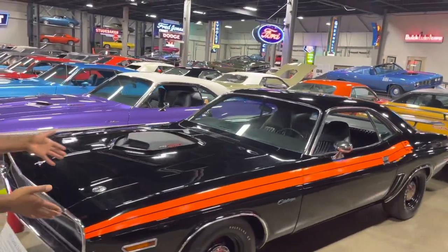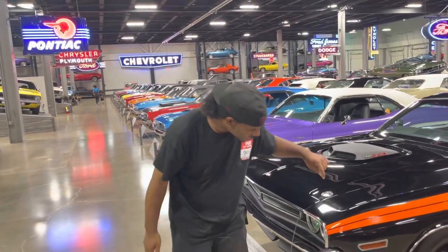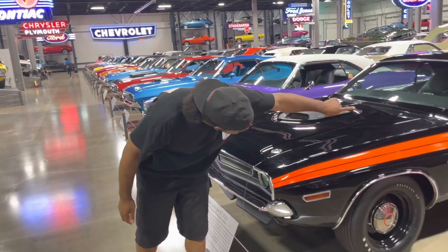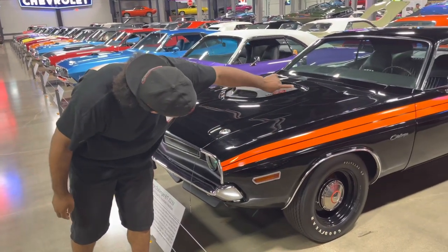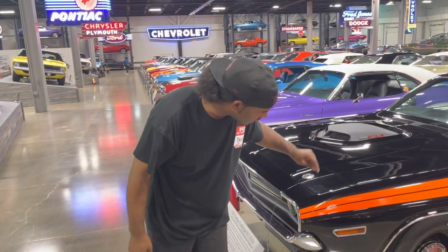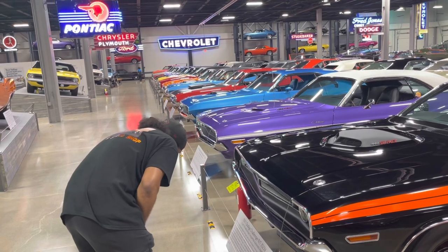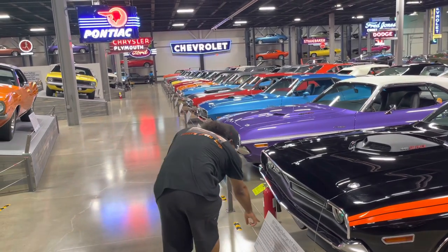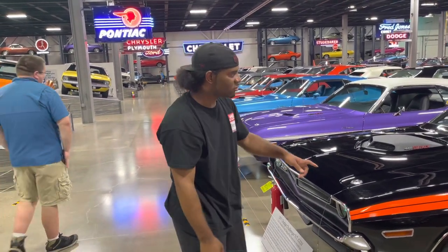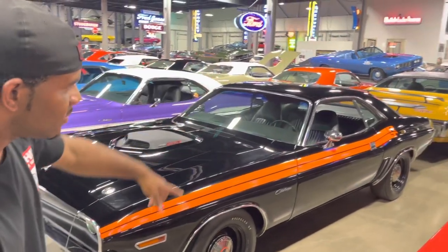Let's walk past the other Hemi CUDA. We'll give it its respect. This 71 Challenger, 446 back. I think it's a 4-speed. But what's dope is the Dayglow stripe. Super rare option. I've seen red ones with the Dayglow, but very few of them. I think the code's like V6V, something like that. Yeah, cool. Dayglow stripe. You got the gold wing on the back.